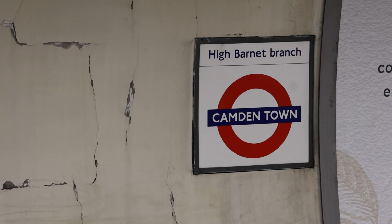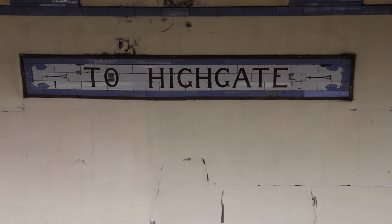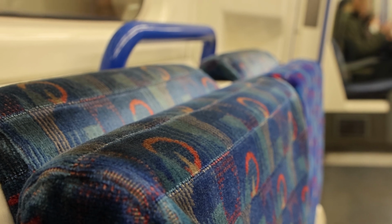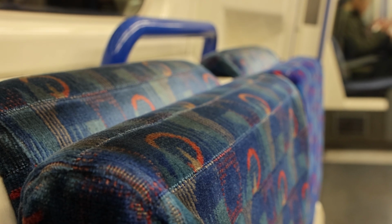Actually, before I even got to Highgate today, I enjoyed the fact that at Camden Town, even though it's officially the High Barnet branch, old signage here says to Highgate to indicate which branch you're on. Then there's the fact that the onboard announcer on the Northern Line stock trains pronounce it more like Highgate rather than Highgate. The next station is Highgate.